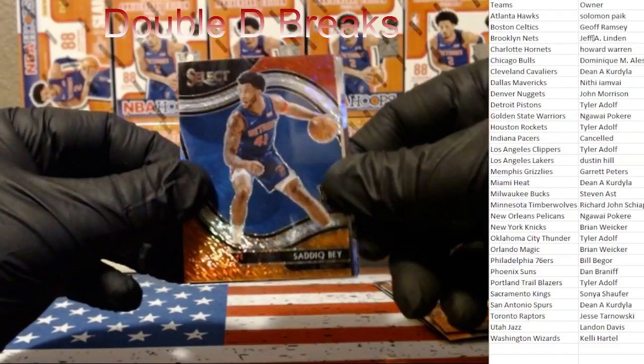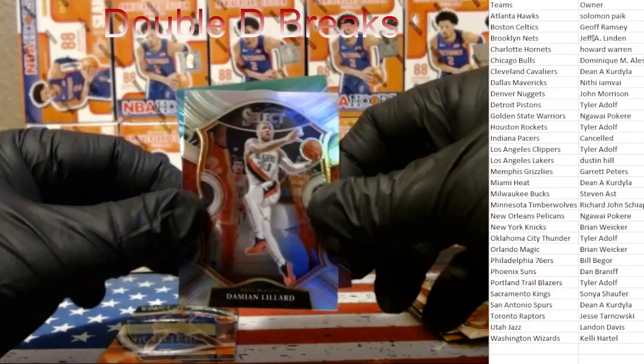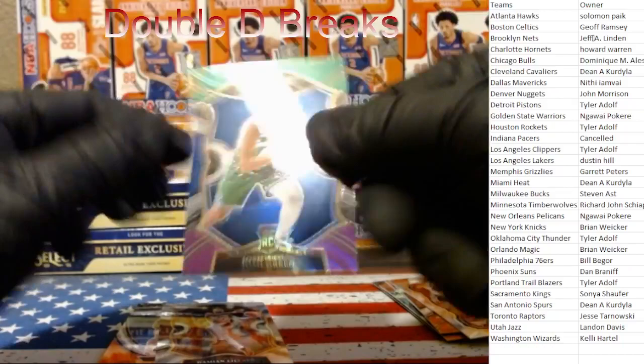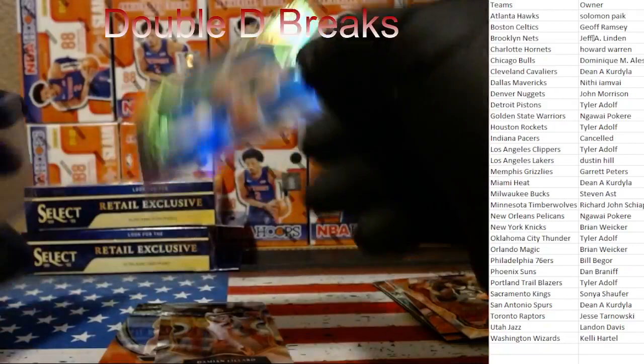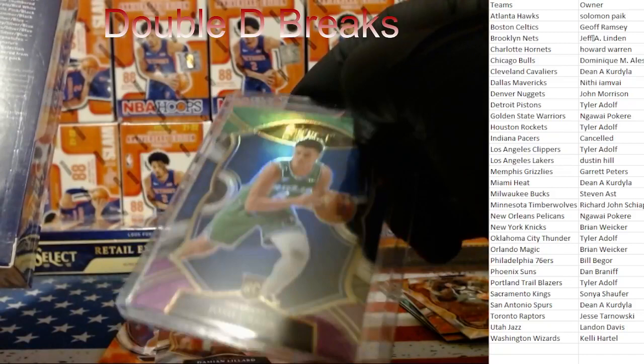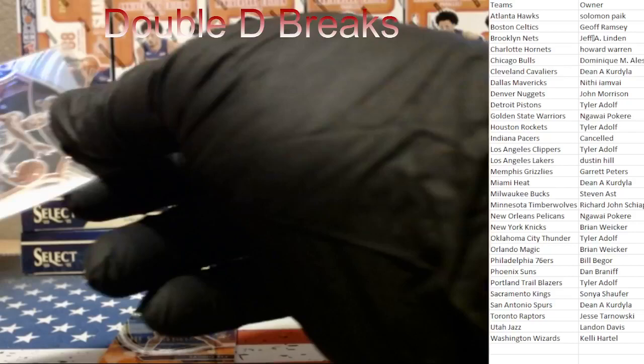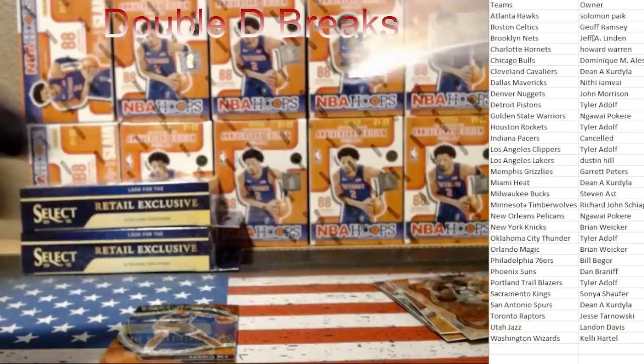Behind that, we got a Select Company Kawhi Leonard for Silver. It's going to be a nice Damian Lillard. Nice one for the Blazers. And behind that, a Josh Green. What's this called? Blue, white, green? No? I'll have to look off camera. I don't want to waste everybody's time. Damian Lillard, we'll go ahead and just even top load that. Nice one. It's nice to get a silver. And select.